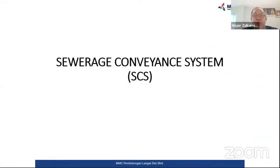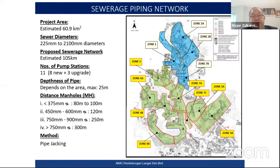So we move to the storage conveyance system. This catchment, 66 square kilometers, or 60.9 square kilometers under our scope, we divided into 7 zones. Actually, the network is more challenging to implement compared to the CSTP. So the pipe varies from 225 mm to 2.1 meter diameters. As you can see, the blue color is the work balance, about 12 kilometers. The green color is the one that we have completed. Within the network, we have 11 pumping stations, 8 new and 3 upgrades.